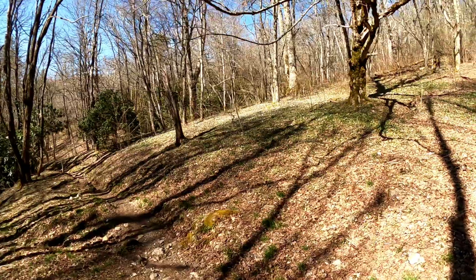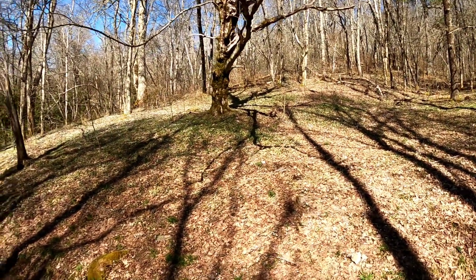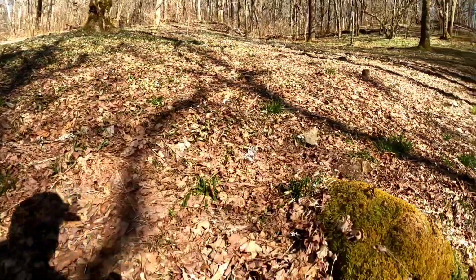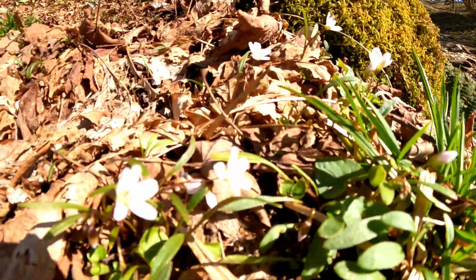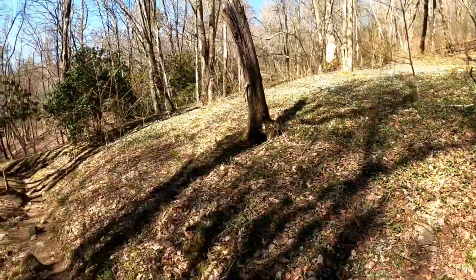So, oh, look at all that. See, this is the stuff. I don't know how well it's showing up on the GoPro, but there's these flowers and there's so many of them that it just makes it look like it's got a little dusting of snow.